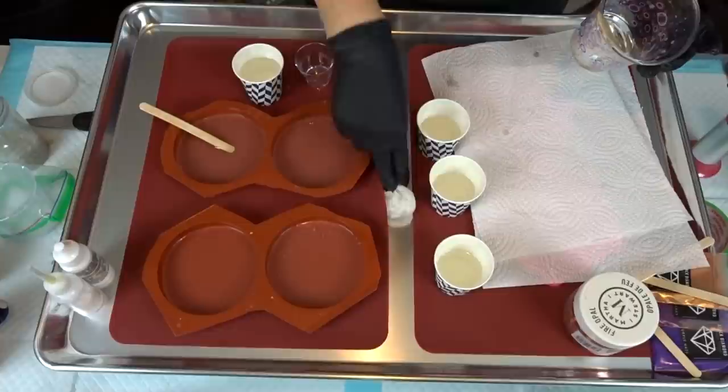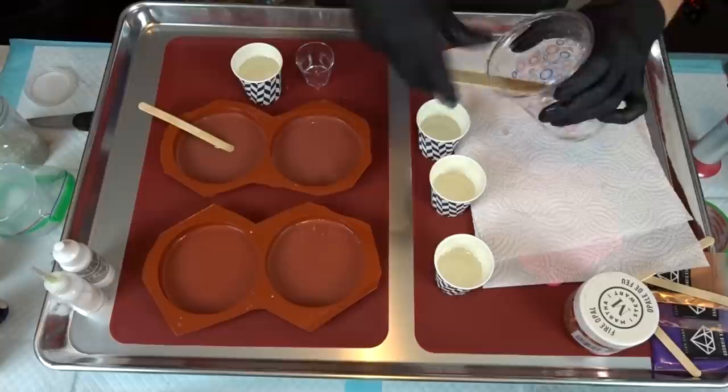And this is just a wipe that I'm using. All right, I'm just going to mix it in here. Well, a little bit there.